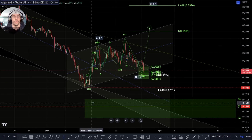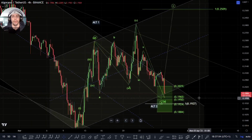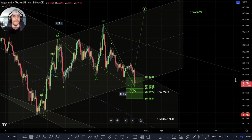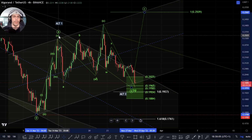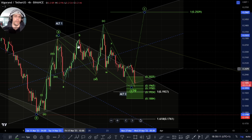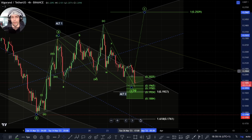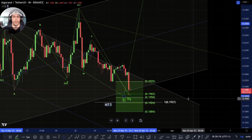So I'm going to just turn this off and we're going to discuss this internal structure here. I'm still looking for the possibility that this area might hold, and that we could see a C wave to the upside here, looking at this as a 1, 2, 3, 4, 5 into here. Basically, this would make this our A wave high, or alternatively, our wave 1. Then looking at this whole move as a WXY, where this is an ABC as a flat. Basically, this would be a connector wave and then another WXY down into the zone.